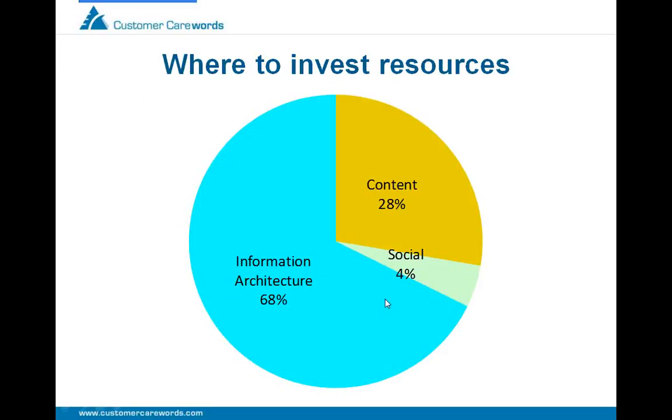This is another way of looking at the data. This is expressing it from where to invest resources. Most of the negative vote is coming in the information architecture area, 68% of the vote in this particular example. The content area gets 28% of the vote, and the social area only gets 4%. And we find this coming up again and again when we do customer-centric indexes. The social area is the Web 2.0 area, much more prized by the web teams than it is by the customers. What the customers are saying right now is fix the basics.